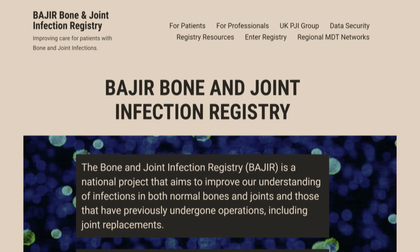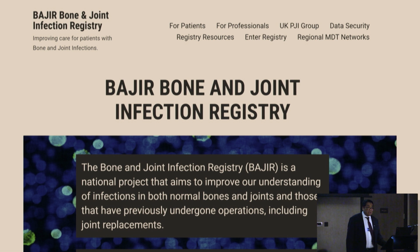The thing about infections, and bone and joint infections, is that traditionally we never really collected that data very well. We still don't really know what the commonest organisms are in our own hospitals and regions. So when we talk about antibiotic prophylaxis, we do it purely on what a particular microbiology department may say. It's not based on the commonest organisms that we see in our practice, which seems a bit mad. So there's a whole variation, about 30 or 40 different combinations of antibiotic prophylaxis we give for our implants and joint replacements. So BAJIR started because we want to try and sort this out.